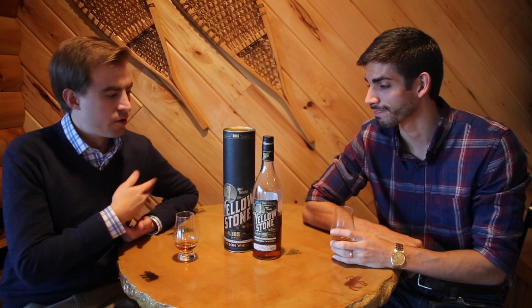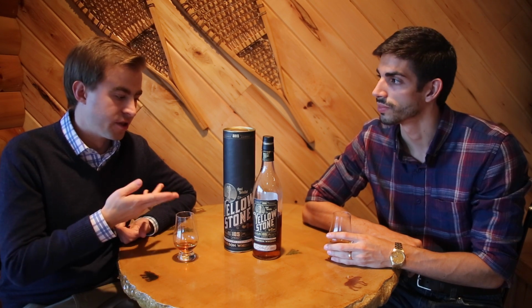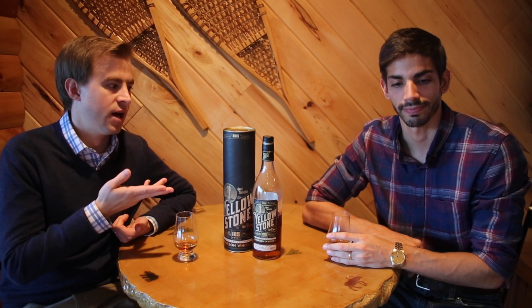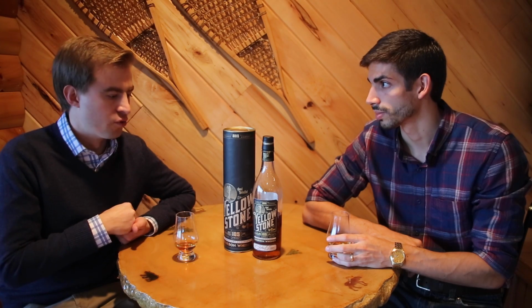And today we are drinking the 2015 limited edition Yellowstone Straight Bourbon Whiskey. Yellowstone is a label that is being made new again. It had been produced in the early 1900s, and Limestone Distillery, based in Kentucky, has now brought it back. The master distiller at Limestone, his great-grandparents had been involved with the Yellowstone product in the early 1900s. And this is a sort of special release to reintroduce the brand.